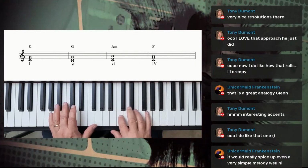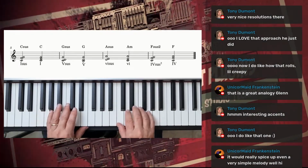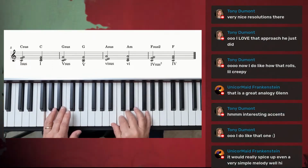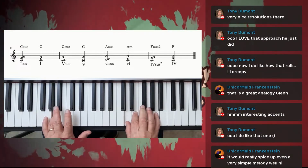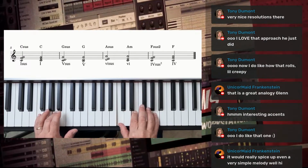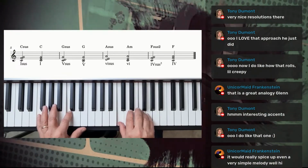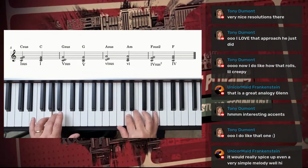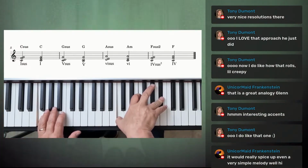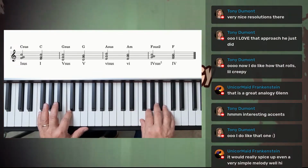Another famous progression that we've studied is the 1-5-6-4. And we can begin by putting sus chords at the beginning. C sus resolving to C, G sus resolving to G, A sus resolving to A minor, and then here, instead of using F sus, we're going to use F sus2. And so it sounds like this. If we were to use F sus the other way, it would sound like that. That could be good too, depending on what you like. And we can play this in different voicings.